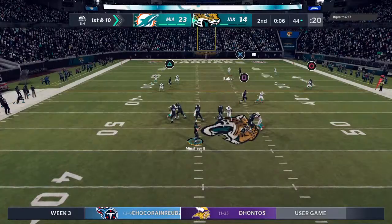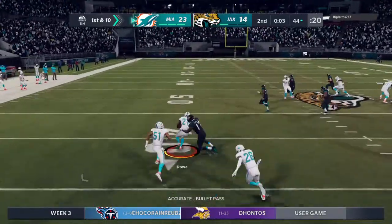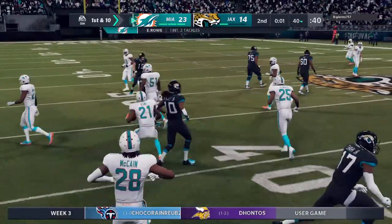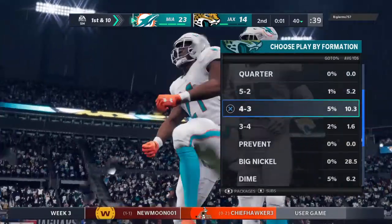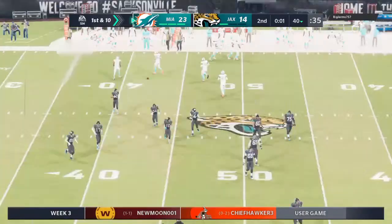Minshew on 1st and 10. Minshew going to be intercepted for a 3rd time. Picked off by Eric Rowe. And his guys have got it back at the closing stages of the first half. They'll take over 1st and 10 at their own 40-yard line.